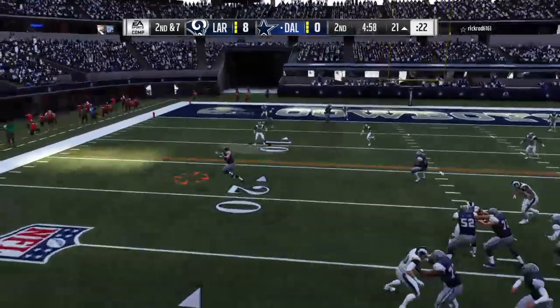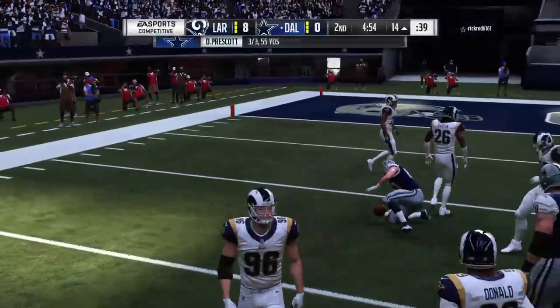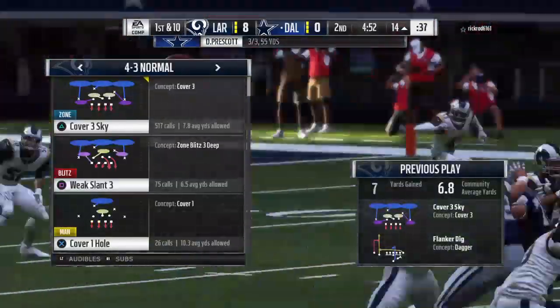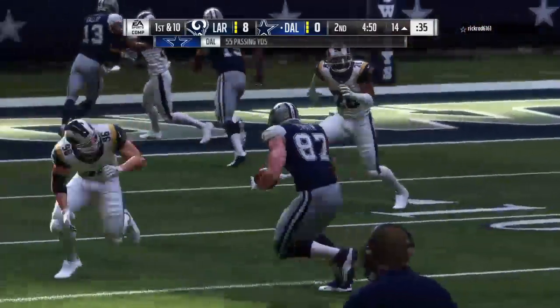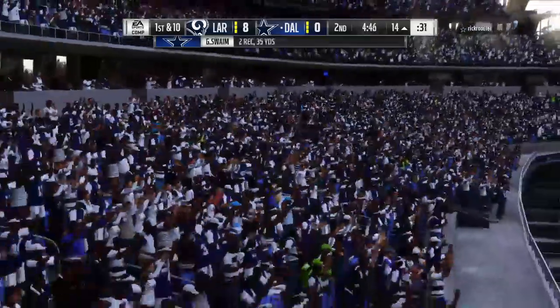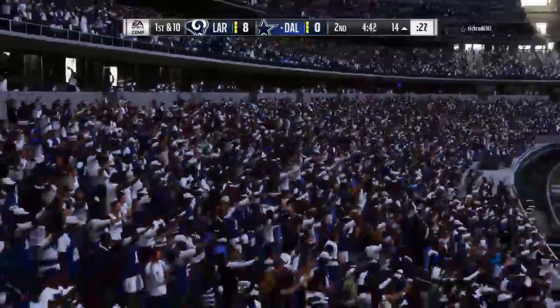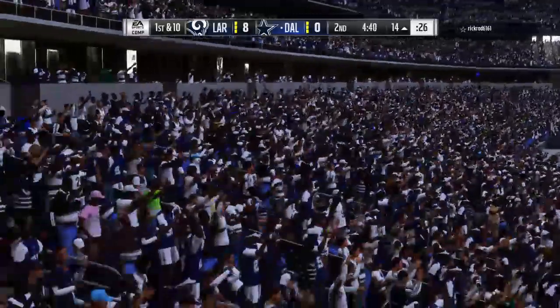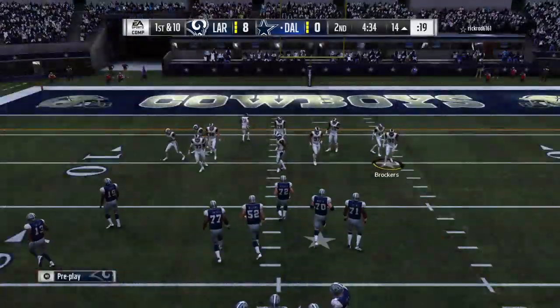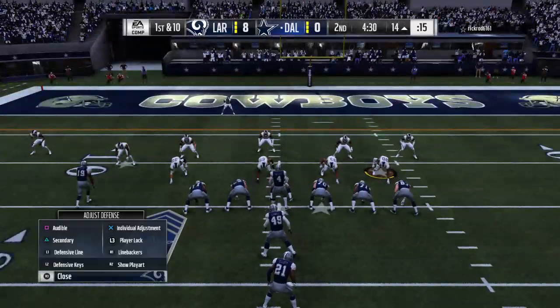Prescott. Quick hitter here, it's complete. And he'll get him inside the 15 down to the 14-yard line. Call it a gain of 7, and it gets him a new set of downs. A first opportunity in the red zone for the Cowboys. It's 1st and 10 at the 14.